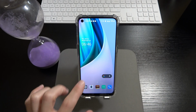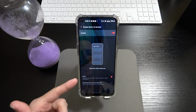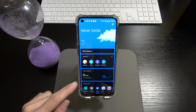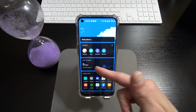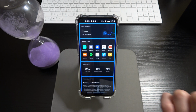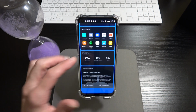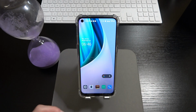Now, what that other thing is, when you long press and you hit home, when you go to swipe down access, you can turn on shelf. What that does is, say if you swipe down from midpoint of the display, this is the shelf. So you can write a memo, there's your toolbox right there. You've got your step count, your recent apps that you utilized not too long ago. We've got a dashboard here. And then we've got parking location, and you can customize these little cards to be what you want them to be. So that's pretty dope. I like that feature right there.